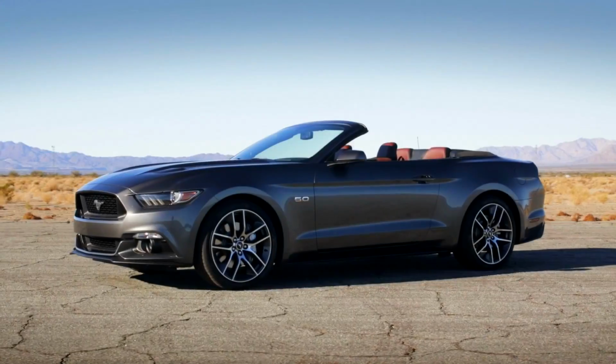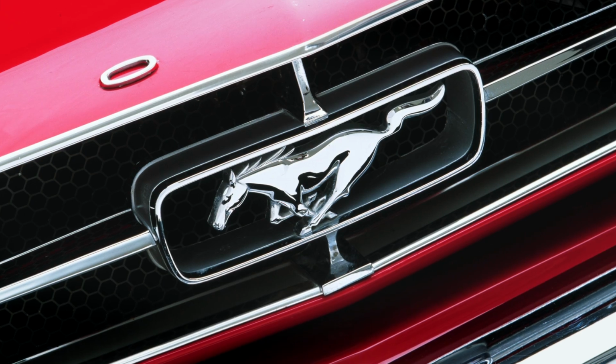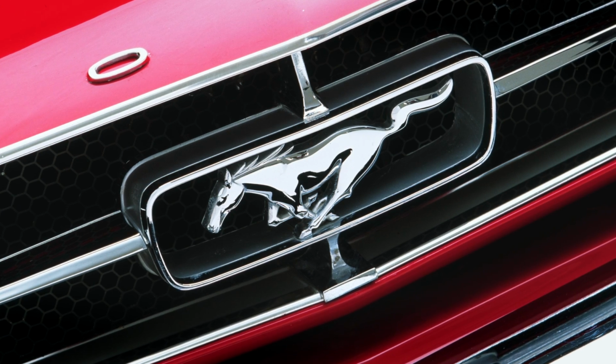Well, if we have an iconic vehicle, it's Mustang. Any vehicle that's been around 50 years is a big deal, but especially one that's had the kind of passion around it that Mustang's had for 50 years. We're going to celebrate our history and our heritage by going back and doing something that we've done before, tying the old to the new.